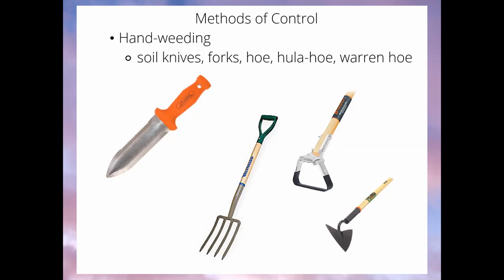And my next favorite thing is the Warren hoe, which is the pointy one down there in the corner. Even though it's pointy, you can use it on its side. It's nice and sharp. I use it to mark out my rows in the beds. And because it's so sharp, it goes down deep pretty easily without me having to use too much muscle. I do use it to get weeds out too, big weeds sometimes.